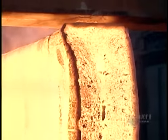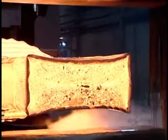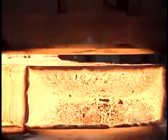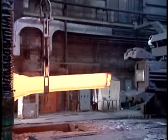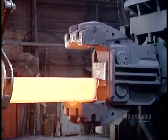The steel, meanwhile, is quickly oxidizing with all this air exposure. They use a high-pressure water gun to remove the scales of rust. An ingot often passes through a die several times, or through a series of dies arranged in sequence. Each pressing forms the metal bit by bit into the final shape.